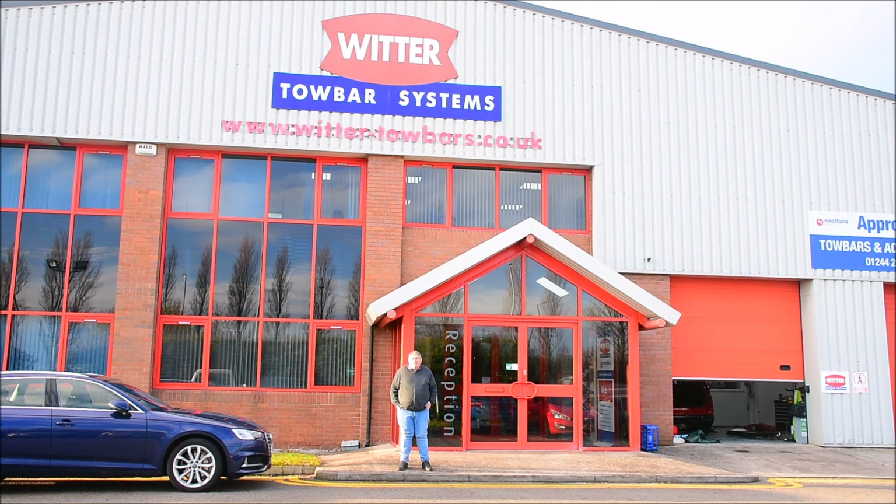But now, of course, it is a lot more complex, because cars are more complex with all the electronics, etc. So you've really got to know what you're doing. Steve, who's now in there, who I'm going to watch put a towbar on a Skoda Karoq, is a very highly skilled technician. He's been doing it for many years, so he knows what he's doing, he knows what he's talking about.